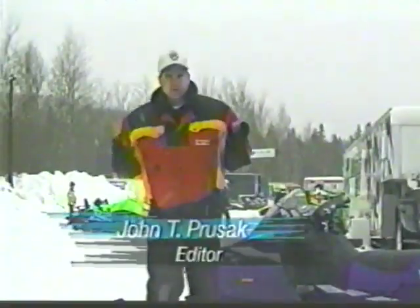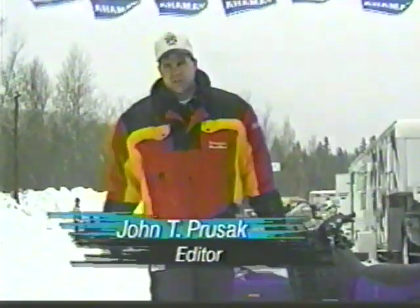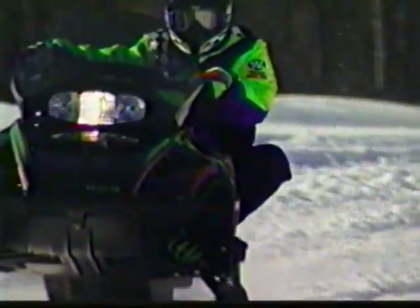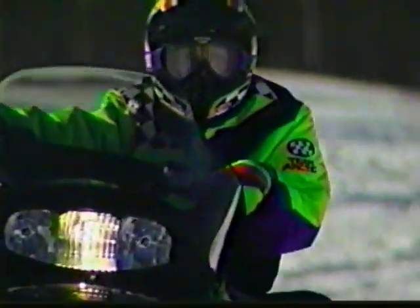Trail riders want comfortable snowmobiles with long travel suspensions for long days in the trail, and today we're going to be looking at 4 such models. From Polaris, we're going to look at the Polaris XLT Special. Ski-Doo offers us the Formula 583 Deluxe. We're going to look at Yamaha's Vmax 600 Deluxe and Arctic Cat's ZL 600 EFI.